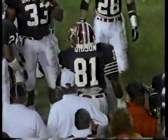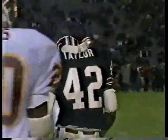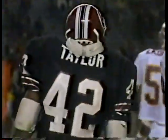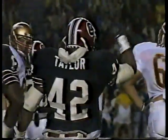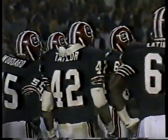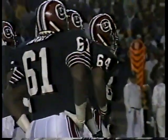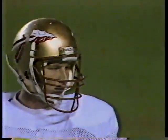Clotheslined inside the 5. David Taylor with a big hit from the right end position, 42. He's still coming off an ankle injury, had not played in 4 weeks up until the North Carolina State game. Good quickness he has out on the corner. And with 4:13 remaining, it'll be inside the 5 on a 4th and 1.